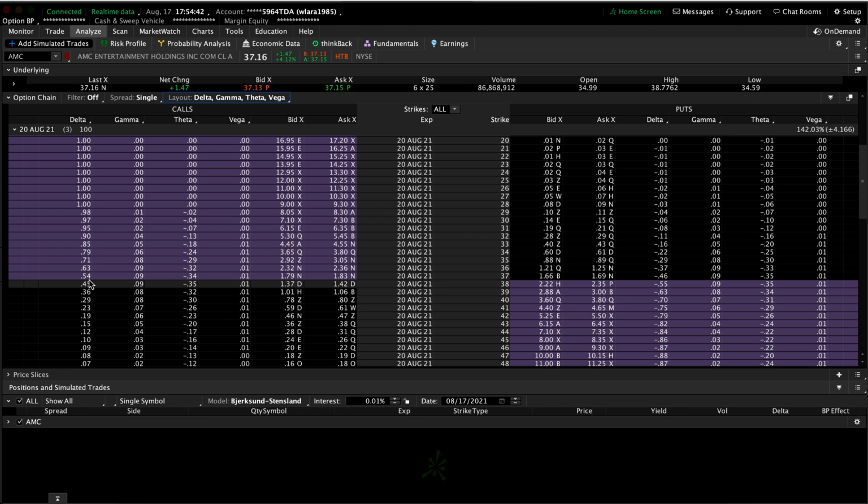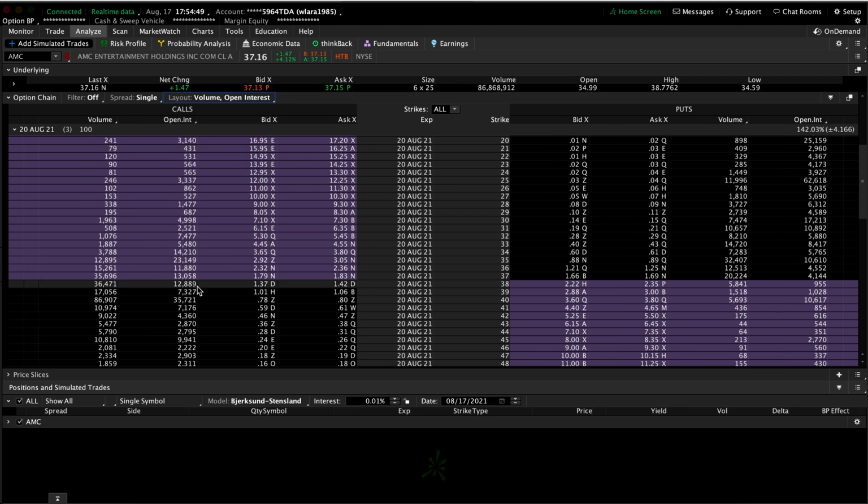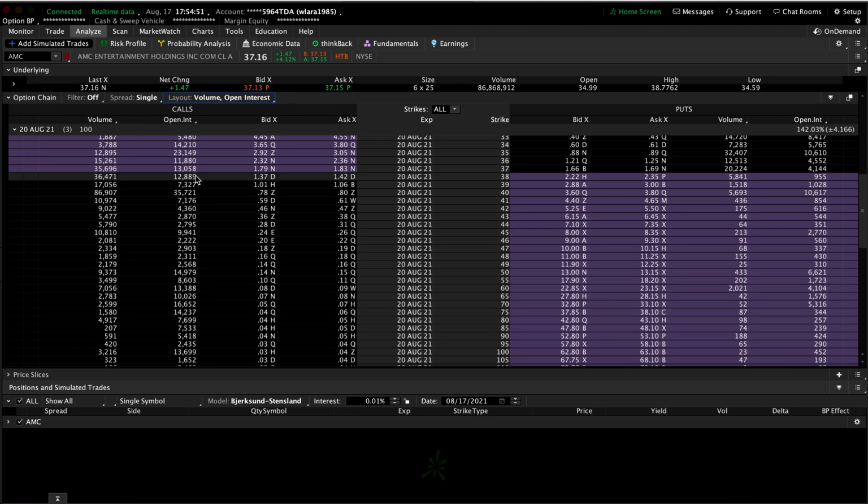So that's why option contracts are so important. That's why, when I point out volume and open interest, you see there are 12,000 contracts here at this $38 strike.